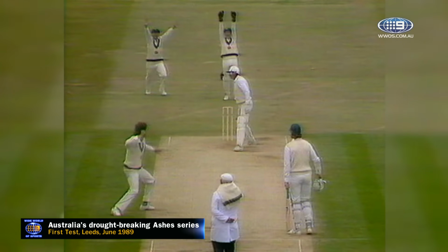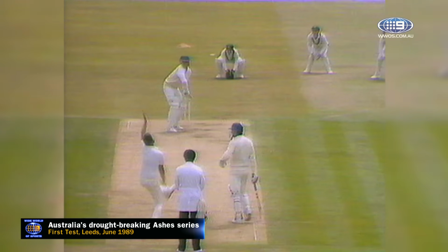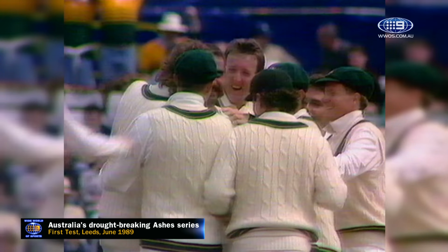That's pretty close. Yes, he's given him. Umpire Shepherd has got the finger up. And that's perhaps the ball of the series, as Merv Hughes goes right through Chris Broad with the leg break.